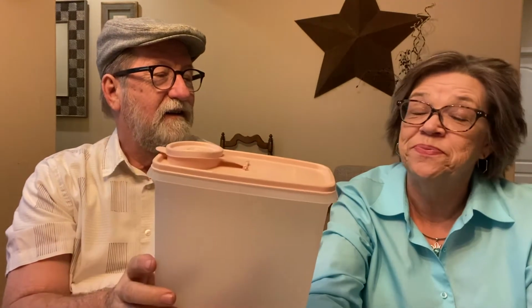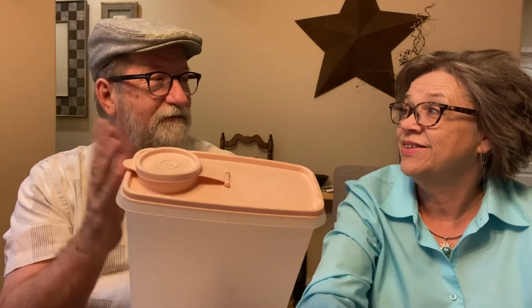But here's one of the things we got. Another Tupperware item. I really like Tupperware items. They tend to sell pretty fast. We already went over the unusual things last time. If I see a good piece of Tupperware, I'll pick it up, because if I don't sell it, I'll use it. And pink is from the 90s.